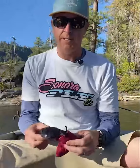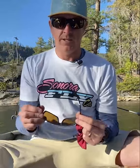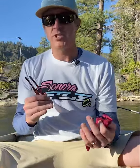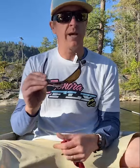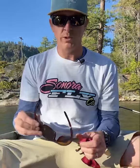Next on the list, and this is something that you don't see a lot of, but I really want to stress this: polarized glasses. If you're not fishing with polarized sunglasses, you're almost wasting time. The clarity, being able to see the drop-offs, the ledges, the runs in those different water conditions, it's just absolutely essential. So $50 gets you a pair of great SunCloud polarized glasses. We have tons of them in the shop, but it's a really important tool in fly fishing.